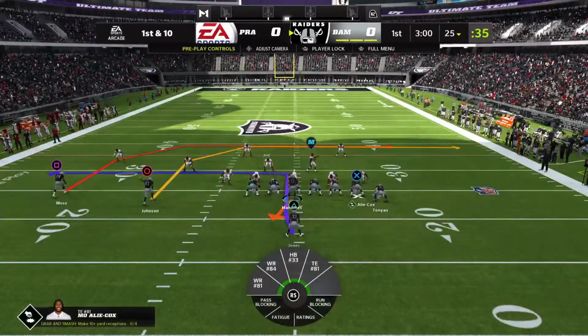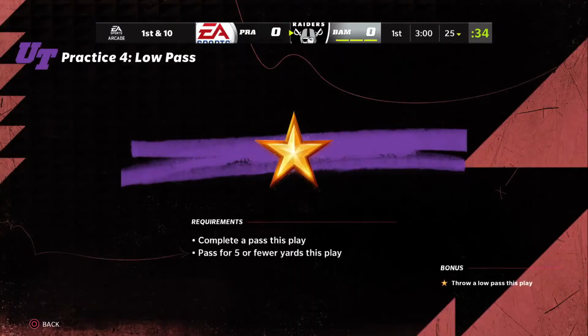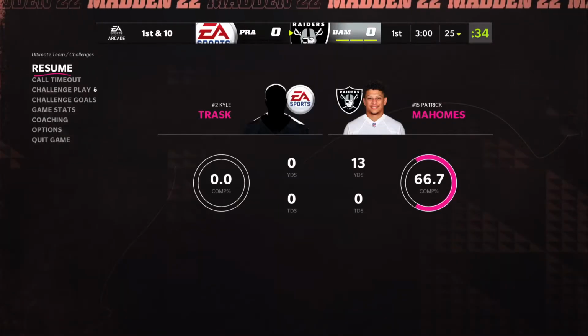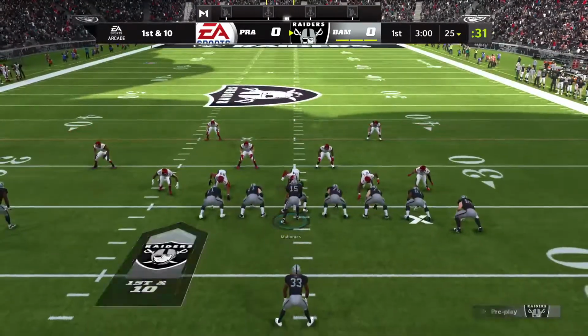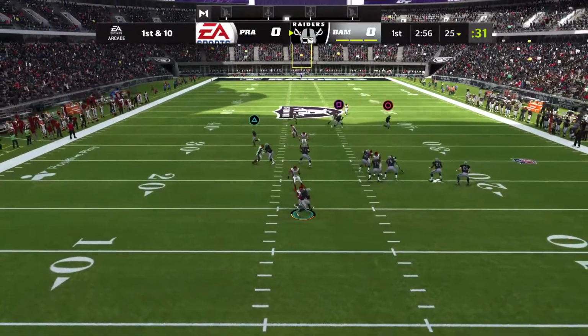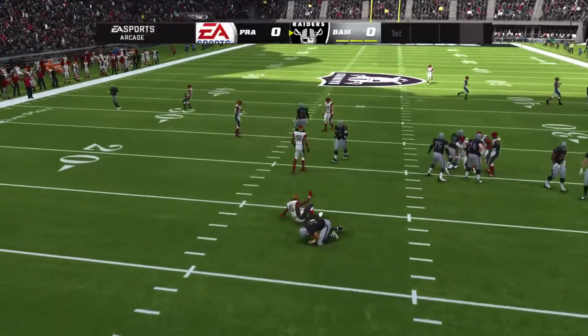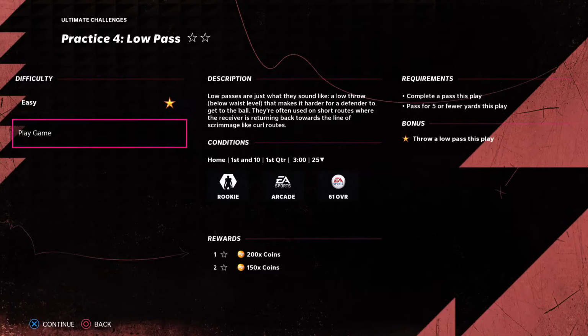Here are the Raiders as they get set. 1st and 10. They fake the give. Now Mahomes. Well, Mahomes can't get away, and down he goes. All right, not the result that you were hoping.